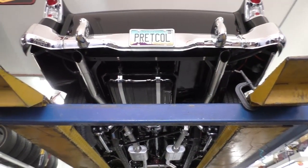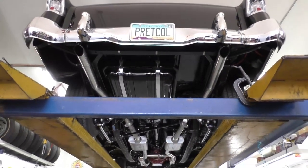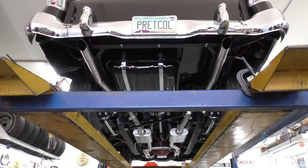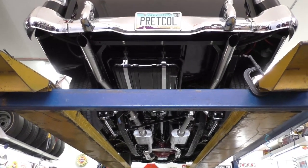As promised, we get you up on the lift here. Like I usually do, I'll do this before I actually do the photo set on the car so I get a good feel, that kind of thing, and the full walk around on the car. But anyway, here we go.